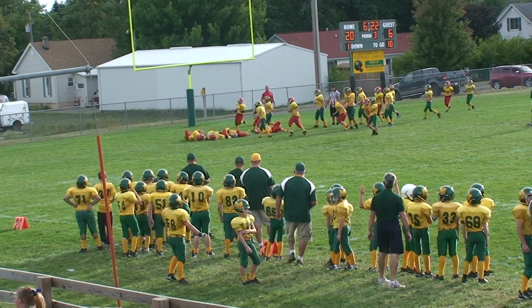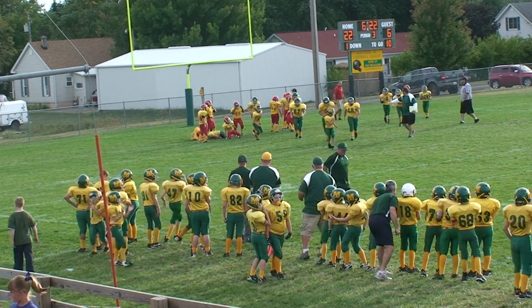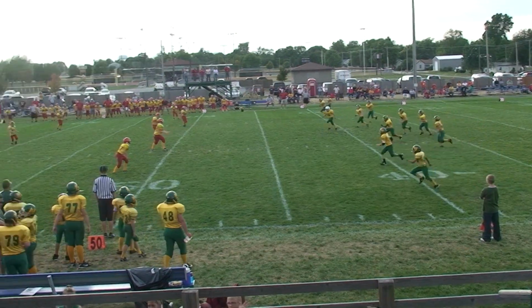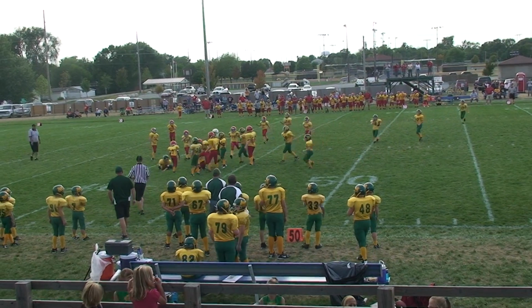Ball handed off to Jack Pilsen. Conversion is good. That is Ben Mendel. Charleston's number 11 downs the ball, touched by that team.